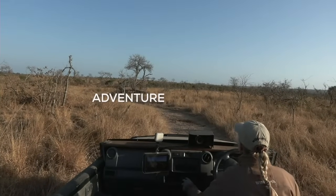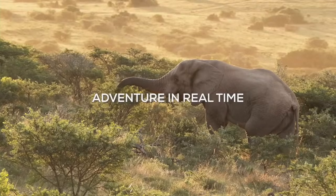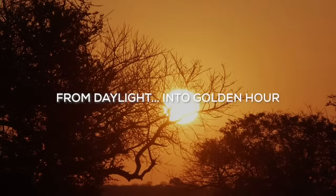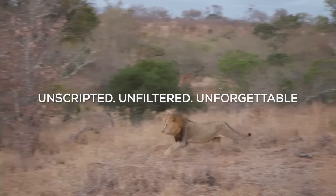There's some ellies that we're approaching now. The light on her as well is absolutely gorgeous. So we are going to enjoy the rest of this sunset. Wow, this is absolutely crazy.